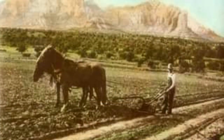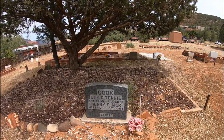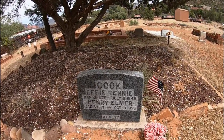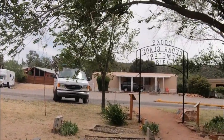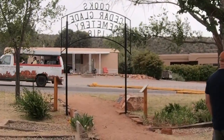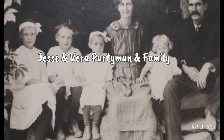In 1928, Henry Cook homesteaded 160 acres here, and that included this graveyard. In 1930, he fenced off the cemetery, and it's been in active use ever since. The Cook family deeded it to the Sedona Historical Society in 2005, and burials are still happening here, but they're limited to those related to the early residents of Sedona.